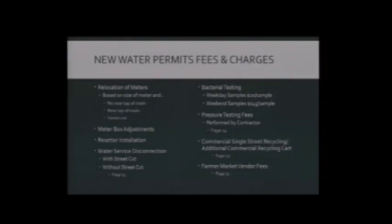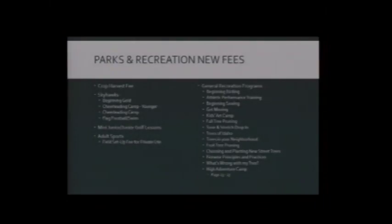And then commercial single stream recycling, an additional commercial recycling cart on page 29, which you'll hear from Tim Davis more on this evening. And the farmer market vendor fees, which are not necessarily a new fee, but have gotten quite a facelift. The new fees for Parks and Recreation include a crop harvest fee, those new Skyhawks camps that we'll bring on next summer, and then mini junior and junior golf lessons, adult sports, and that includes a field setup fee for private use.